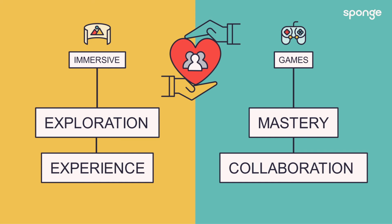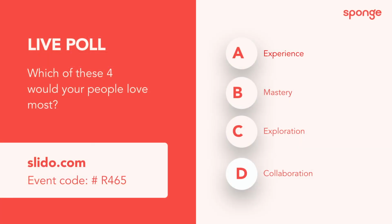But let's finish up with another poll. Get your phones out again. So we're going to ask you, out of those four things that we've highlighted, so for example, exploration, which is more immersive, mastery, which may be more game-based, so quick results. I'm not going to try and skew the results at all, obviously, but mastery is good. See, told you. And experience.